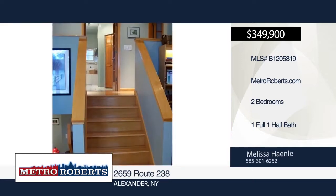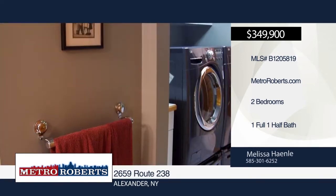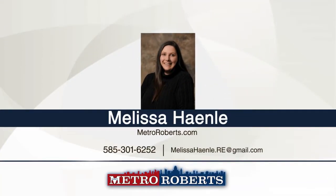This property also offers a 42 by 80 square foot heated commercial garage, which includes 2 bays large enough to park 2 tractor trailers. The possibilities are endless. See everything in person with a call to Melissa Hanley.